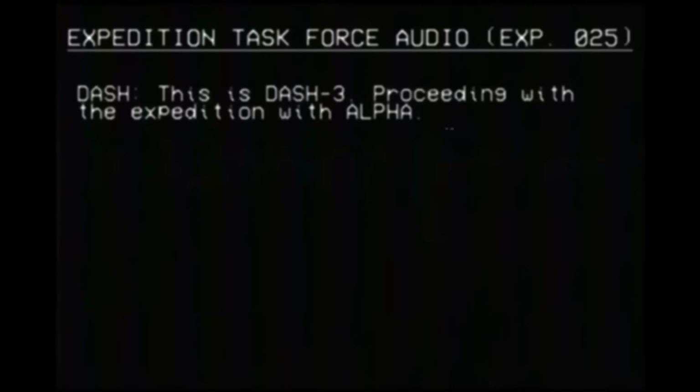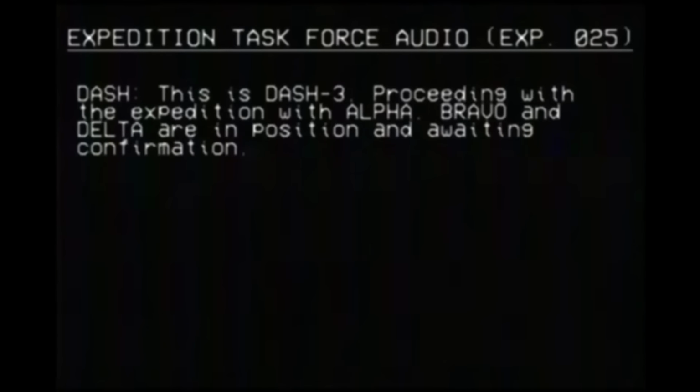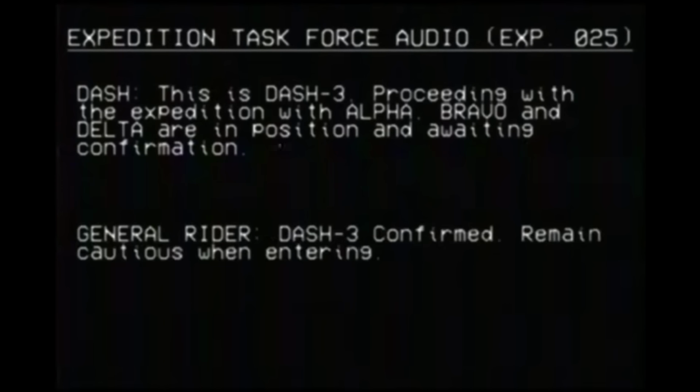Task Force Audio. This is Dash 3, proceeding with expedition with Alpha. Bravo and Delta are in position and awaiting confirmation. Dash 3 confirmed. Remain cautious when entering. Affirmative. Can you watch where you're pointing, Matt? Can you watch where you're stepping? You're supposed to be on my left. Hey, focus. We don't need another incident. Yes, ma'am.